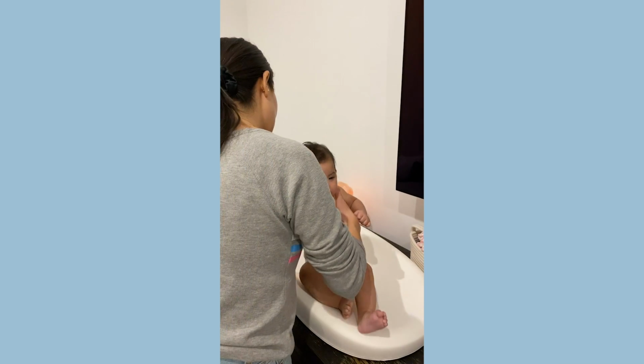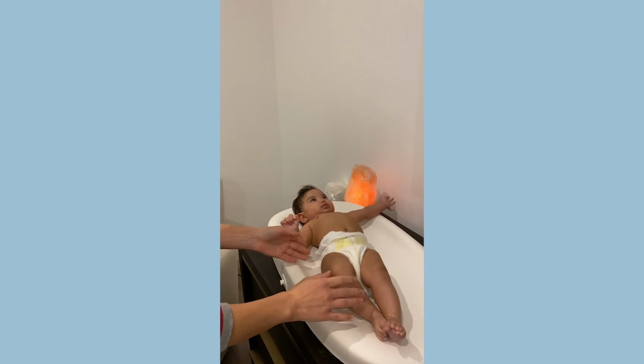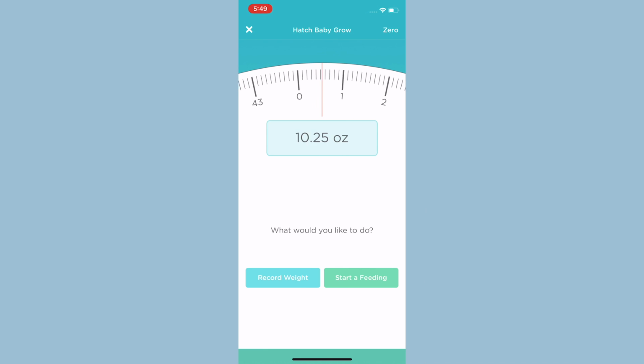You have to make sure there's nothing on the pad when you're going to weigh your baby, and then you open the app up and make sure that it's set to 0 first, and then you put your baby on it. You have to take your baby's clothing off, which I won't show you guys in the video with her clothing off, just because it's the internet. You guys get the point. You put your baby on the changing table naked, it'll weigh your baby on the app, and then it records the weight, so you have exact times and dates and stuff.